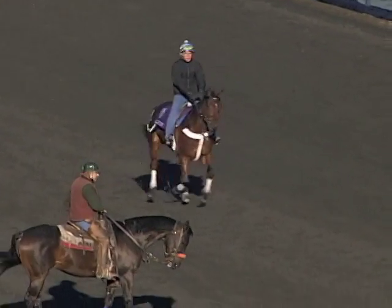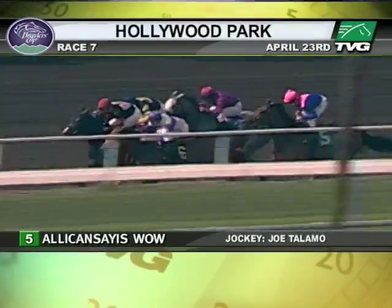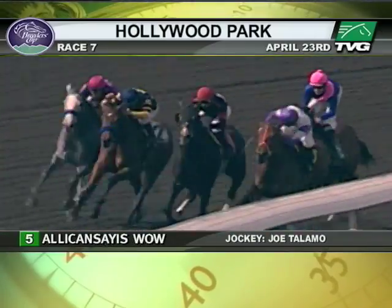All I can say is it absolutely was a wow in her U.S. debut. For those of you who haven't seen this, watch this remarkable athleticism from horse and rider. This is the U.S. debut back in April at Hollywood Park. Keep an eye on the 5, pink cap there, Joe Talamo aboard.